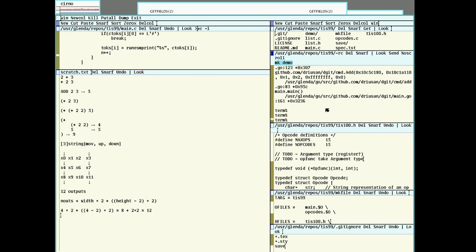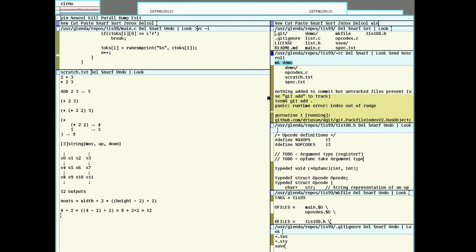I'm gonna save this trace actually and send this to Jerusalem. That's pretty bad.